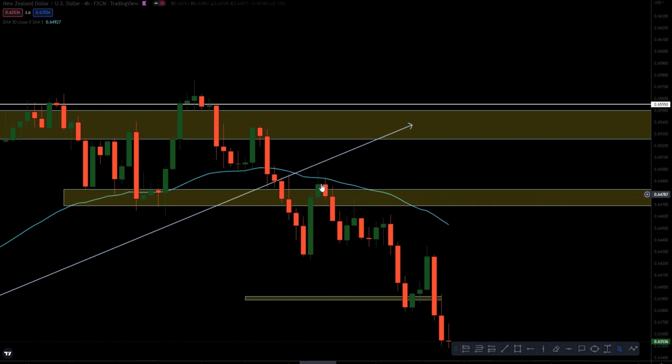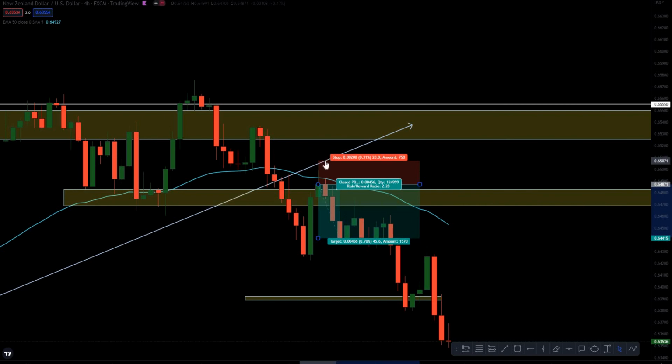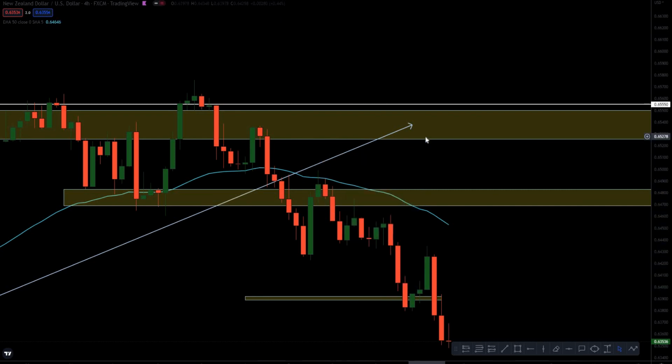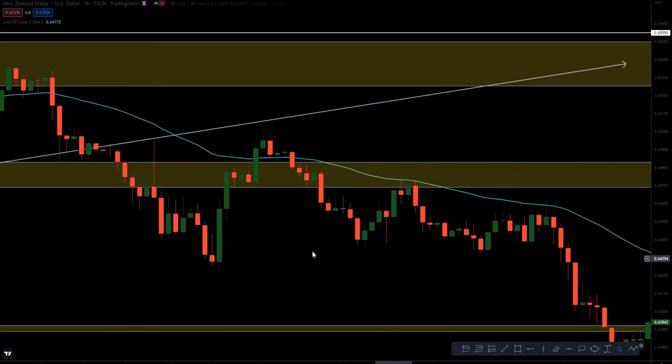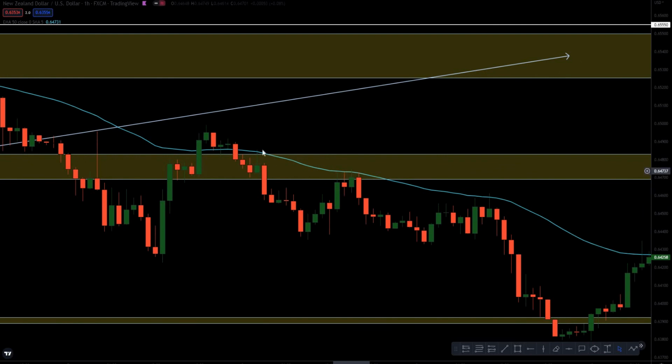So clearly, this would have made a perfect selling opportunity when we had this rejection off of the 50 exponential moving average, and also the Fibonacci golden ratio 0.618, for a nice 1-to-4, but then we didn't get that because we missed that entry. We got our entry from the 1-hour time frame. Our entry was somewhere around here. Price left and then came back to test this level.